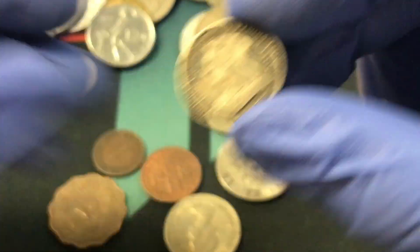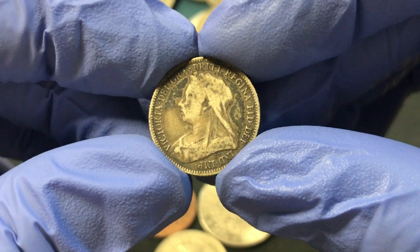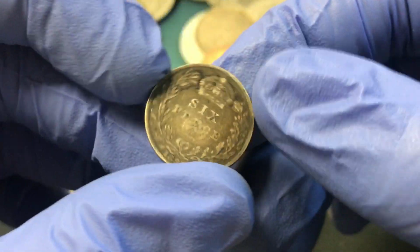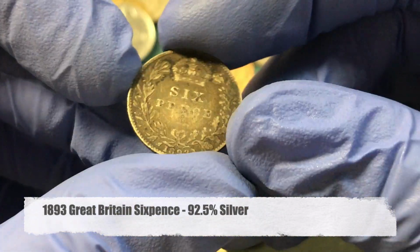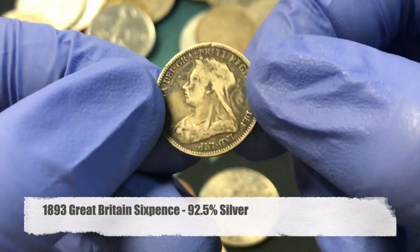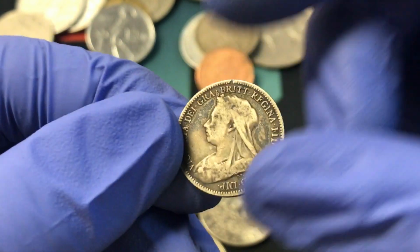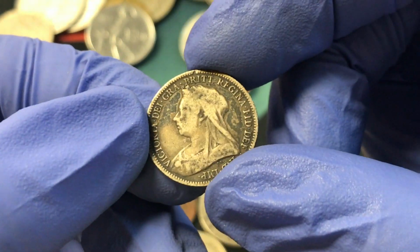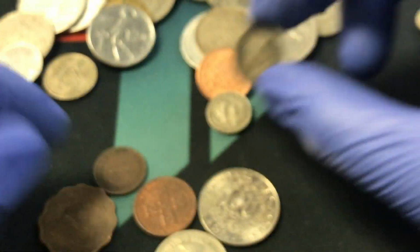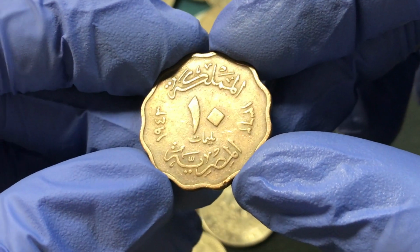That one might be one of my more unique finds that I like a lot. This one looks like old English currency. 6 pence, 1893. I'd assume that it's sterling silver, just a good old vintage feel to it. So I'm really happy about that. I think this is Victoria. Yeah, Victoria and her coinage. I don't know. It just looks old and cool in a way. I can't really describe it.